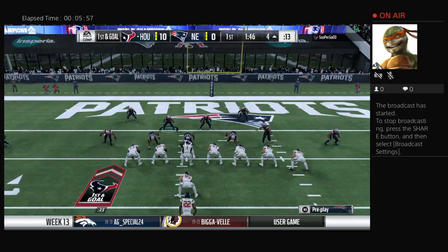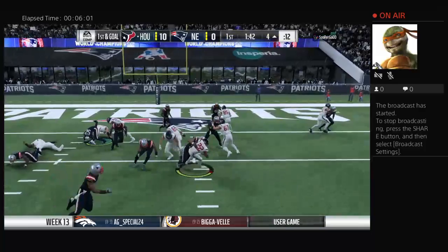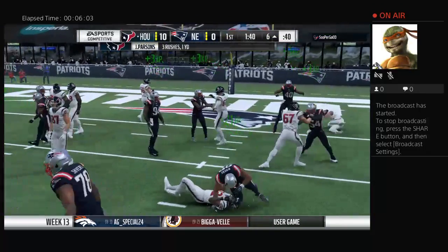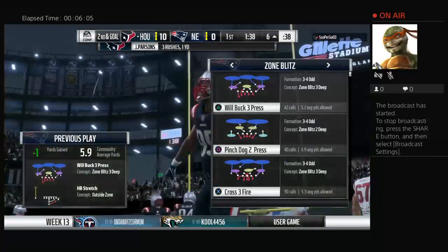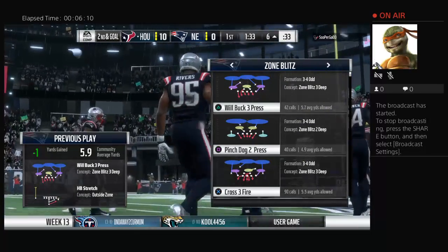They come out here in the I. Now a handoff looking right, and he'll get blown up behind the line of scrimmage. Back at the 6. That's going to go as a loss of a yard, and it'll be 2nd down.